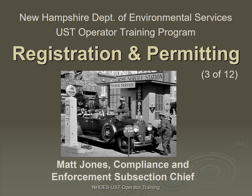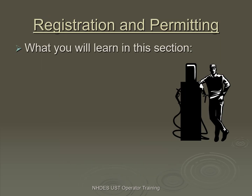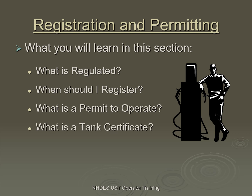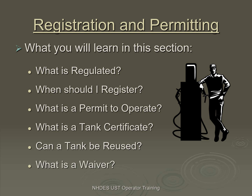In this section, we'll be talking about registration and permitting. In this session, we will be talking about the following topics that relate to registration and permitting. What is regulated in New Hampshire? When should I register the tank system? What is a permit to operate? What is a tank certificate? Can a tank be reused? And finally, what is a waiver?